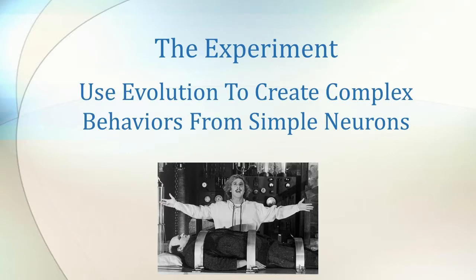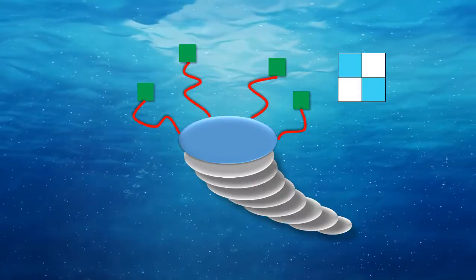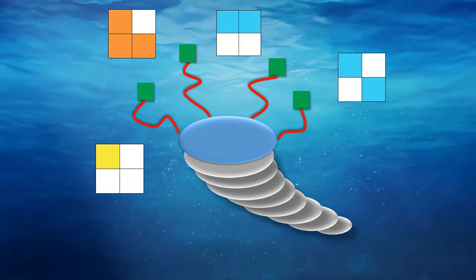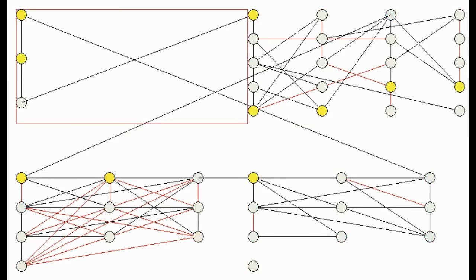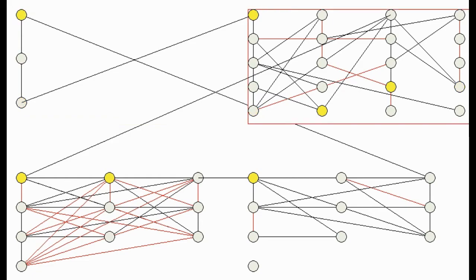So here's the experiment. Can we use evolution to create complex behaviors from simple neurons? To do this, we are going to create a creature. We're going to give it food. We're going to give it different types of food. But more importantly, we are going to evolve out of simple neurons a brain and a nervous system that can respond to its environment, learn, and continue to evolve.